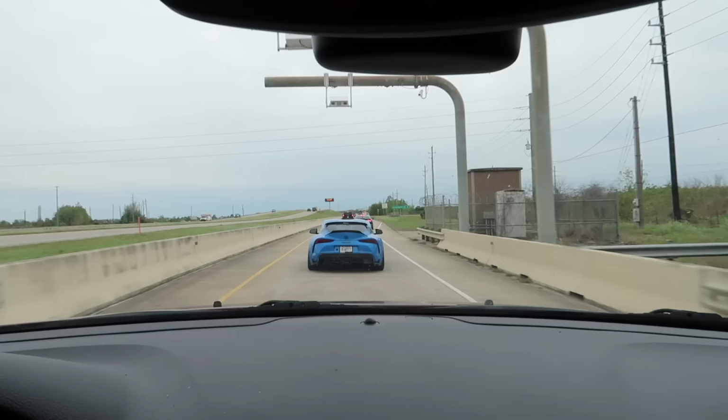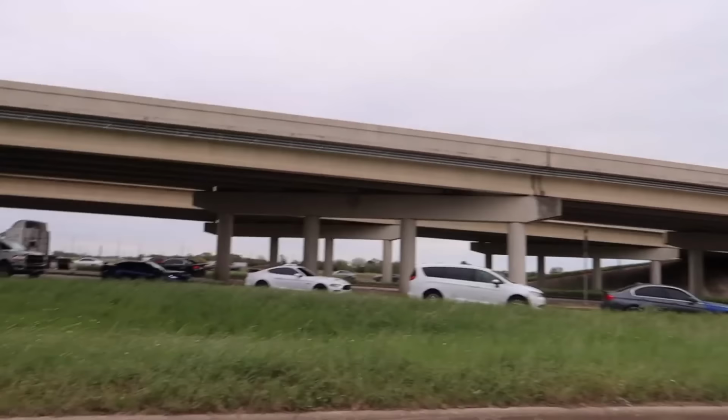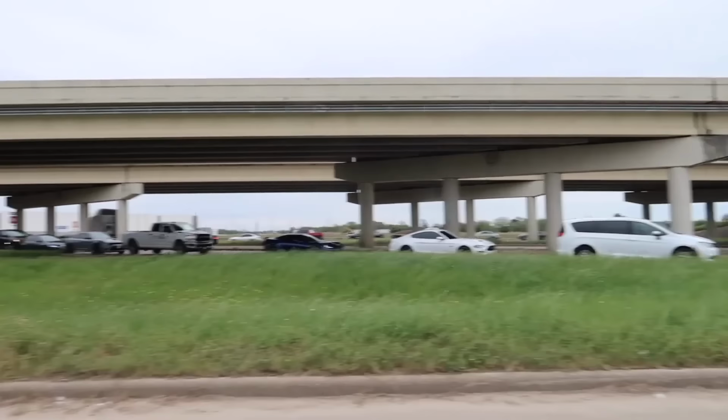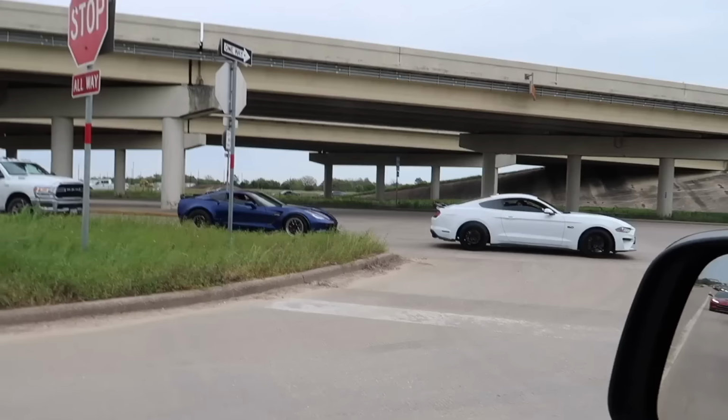We might be here for a while. We've been in line for what, like 30 minutes? We got an Audi R8. Got a nasty C7 Z06 with a 15-inch wheel right there. The line just goes all the way back there. And it just continues. Look at that C7.